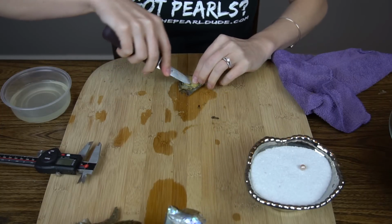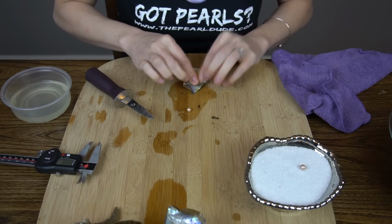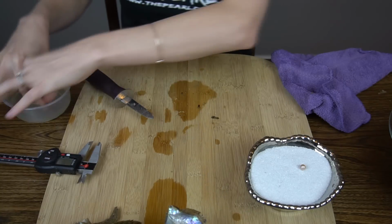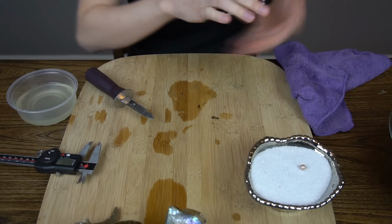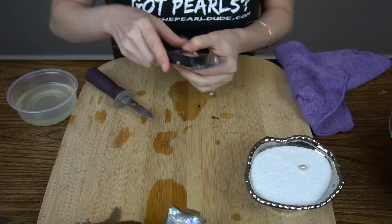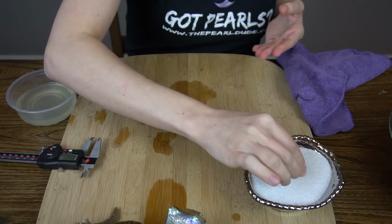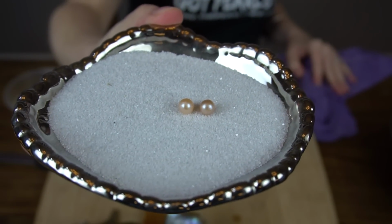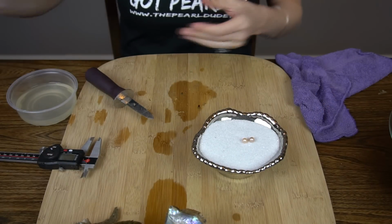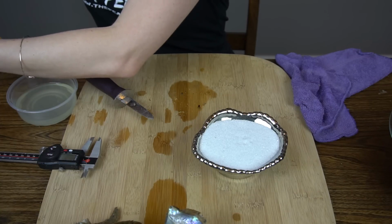Second one is kind of similar, a little bit more peach, like a light peach. .75. Those are really pretty. All right, congratulations, Ashley. That was Ashley B.